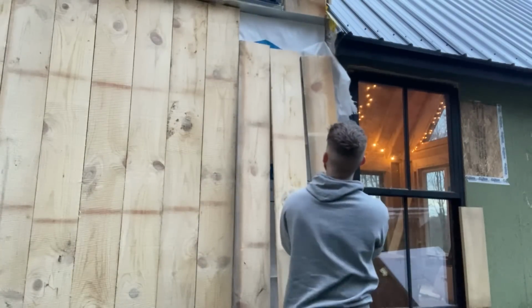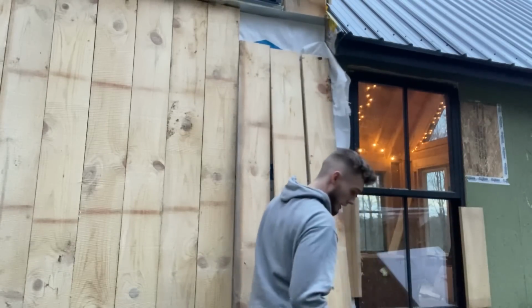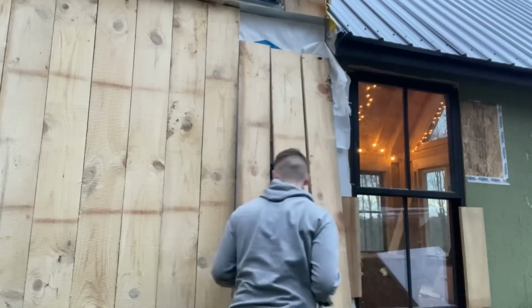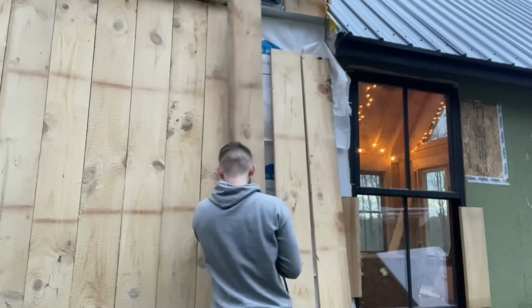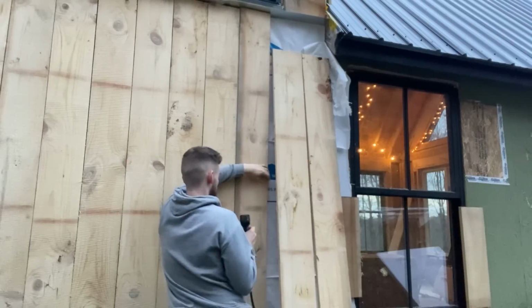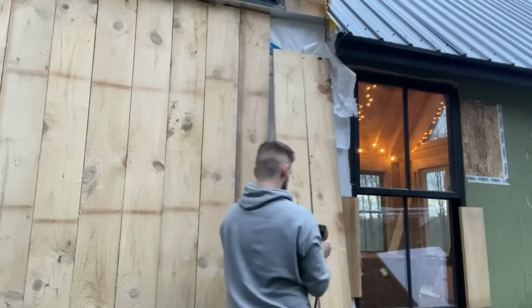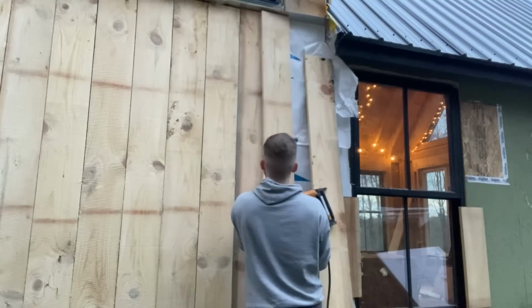So the widths that I've chosen for my battens and my trim are 2 inches wide for the battens and 6 inches wide for the trim. I'd really advise not going any thinner on your battens. I think 2 inches is a great size, and any thinner and you might run the risk of having leaks.